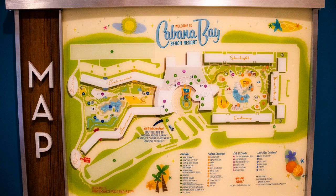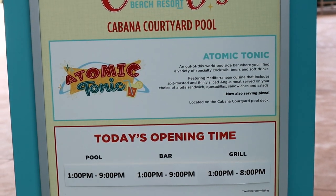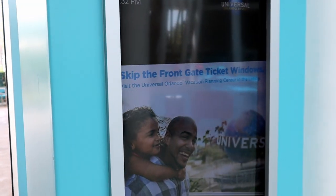We're now going to make our way over to the Cabana Courtyard to check out the Cabana Courtyard pool. Cabana Bay has two pools, but the Cabana Courtyard pool offers private cabanas for rent and is also home of the Atomic Tonic Pool Bar.